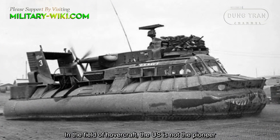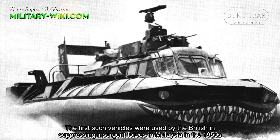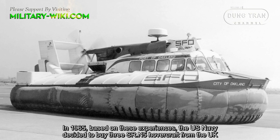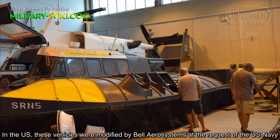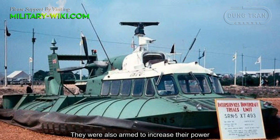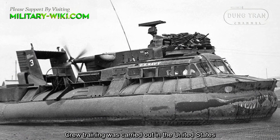In the field of hovercraft, the US is not the pioneer. The first such vehicles were used by the British in suppressing insurgent forces in Malaysia in the 1950s. In 1965, based on these experiences, the US Navy decided to buy three SRN-5 hovercraft from the UK. In the US, these vehicles were modified by Bell Aerosystems at the request of the US Navy. They were also armed to increase their power. Work was completed in 1966. Crew training was carried out in the United States.